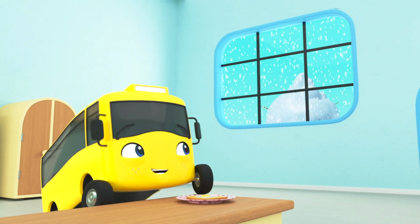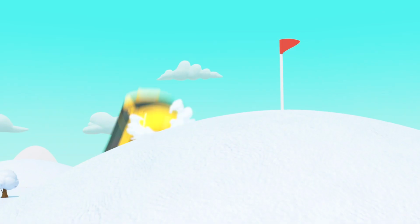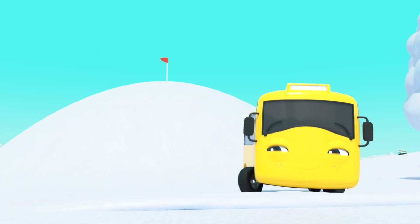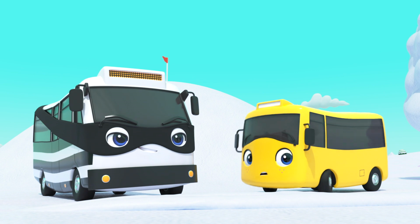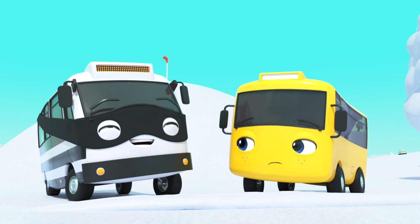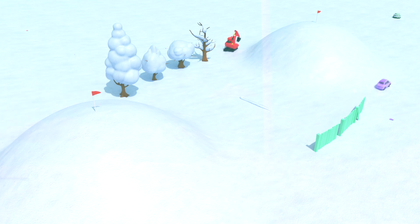And Buster can't wait to go outside and play! It's so much fun to play in the snow! And the best game of all is a snowball fight! Diggly and Scout are on one team, but Buster needs a teammate. Look! There's Bandit. He can be on Buster's team, though Buster and Bandit don't always get along. Time to start throwing snowballs.